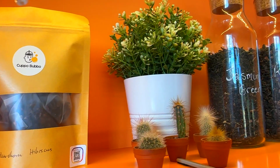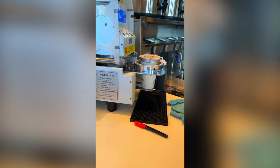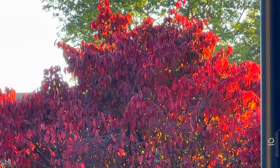And here's a quick shot of them making a bubble tea. Not very much footage of it, but here it is, like a machine that puts a seal on top of the cup. All right, well, we're done with here, and we're moving on to the park.